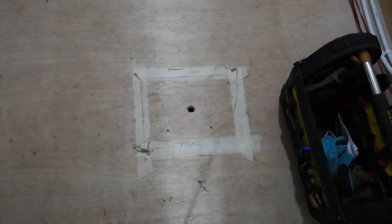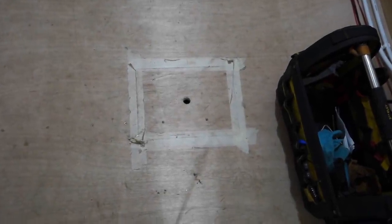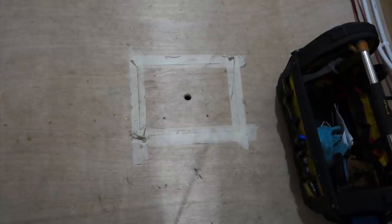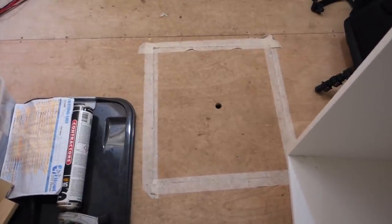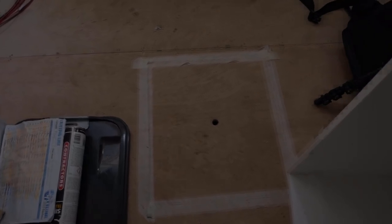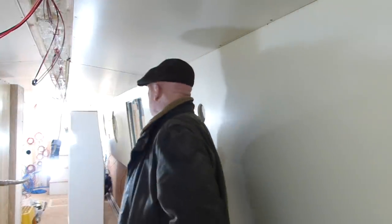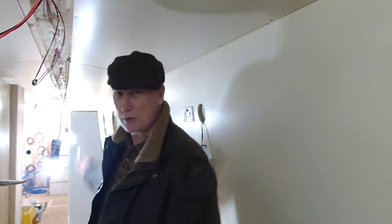That hole there is a hole for the water pump, I think, for the shower. And that little thing there is for my veg cupboard, veg and fruit. But things have gone on well on the boat this week. The ceiling's up, and just this strip in the middle is where all the lights are going.